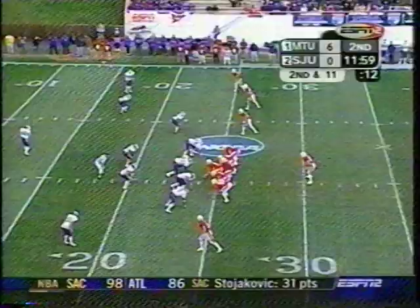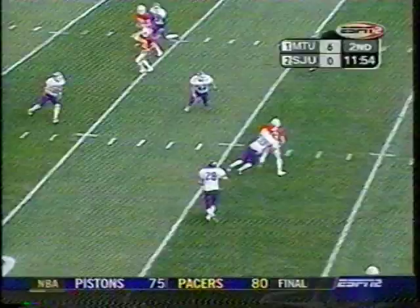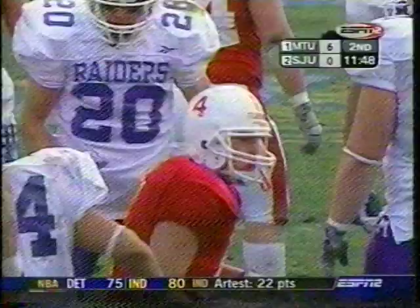Second and 11. Zipping it and completing it. Isaac Flenner, the tight end, with the catch, stopped about 4 yards short of the first down.